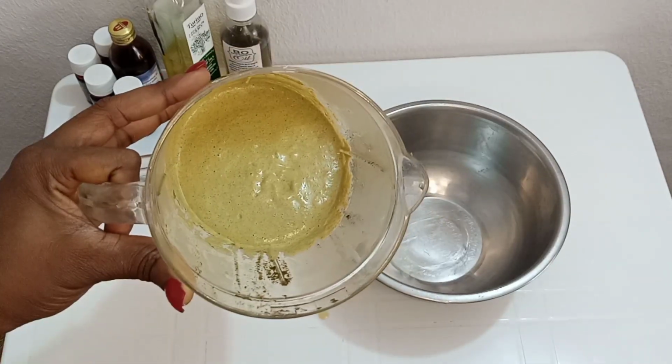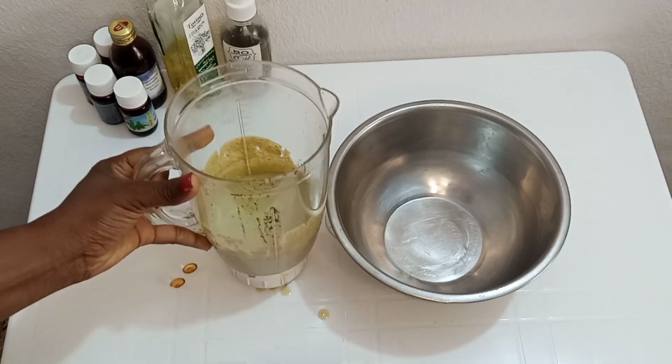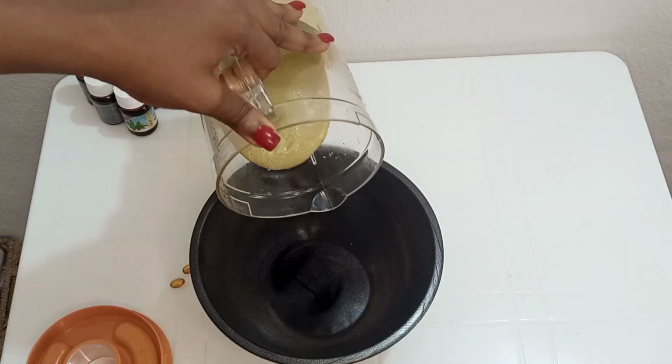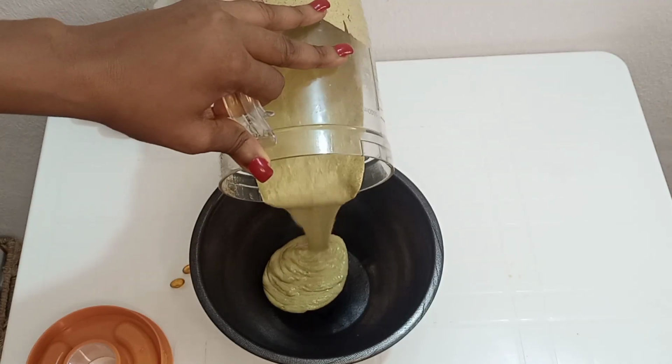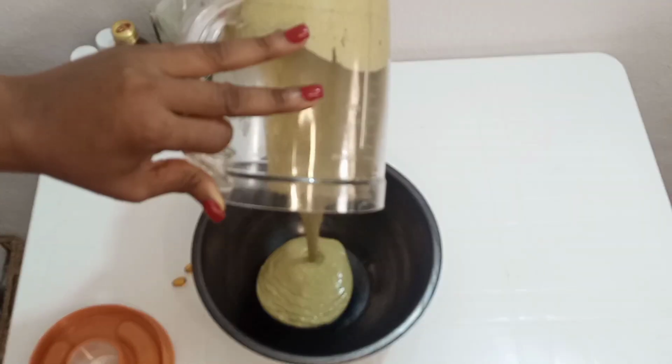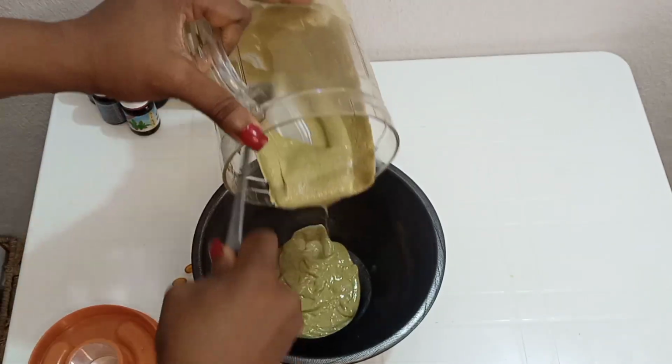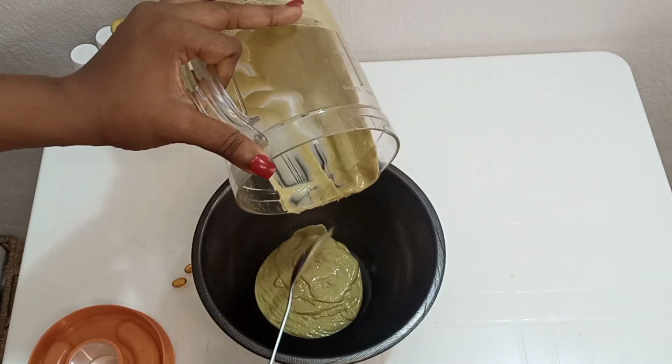Okay, over here you can go on to use your mask like that, or you can strain it out to make sure there's no chunk of aloe vera or avocado that is going to be stuck in your hair. That's why I am using a weave-on cap to make sure to strain it out properly. I just want it to be very smooth.